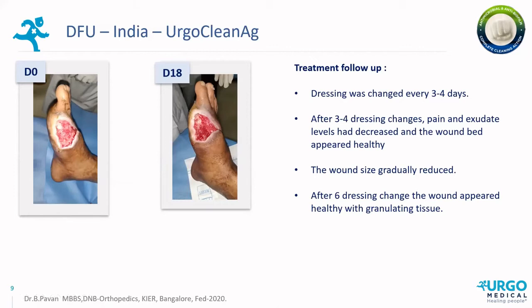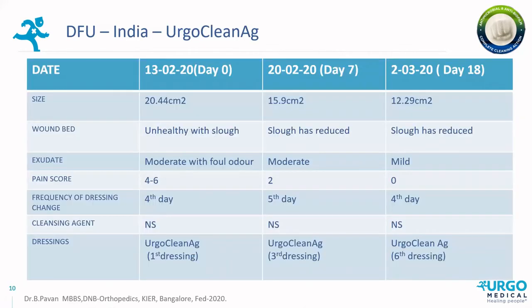After 3 to 4 dressing changes, pain and exudate levels had decreased and the wound bed appeared healthy. The wound size had gradually reduced, and after 6 dressing changes, the wound appeared healthy with granulation tissue. And this is how we follow up the wounds in our institute. We have something called a wound chart, measuring the wound size, the wound bed exudates, the pain score according to the visual analog scale, and frequency. Every 4 to 5 days, the patient used to come to us. The cleansing agent that we used was simple normal saline, although we can also go ahead and use PHMB solutions in this case.